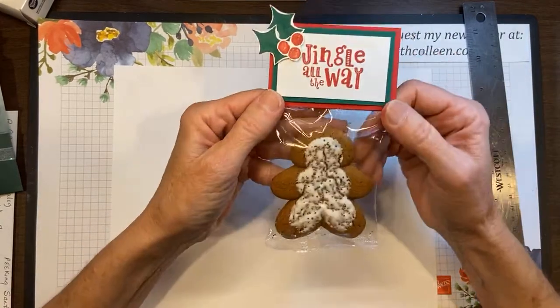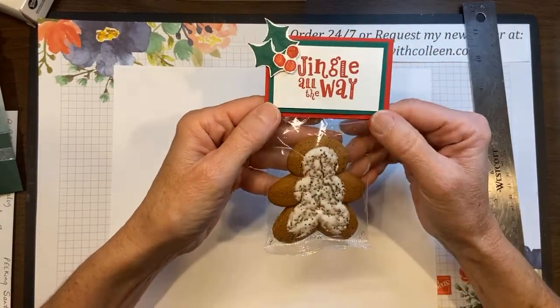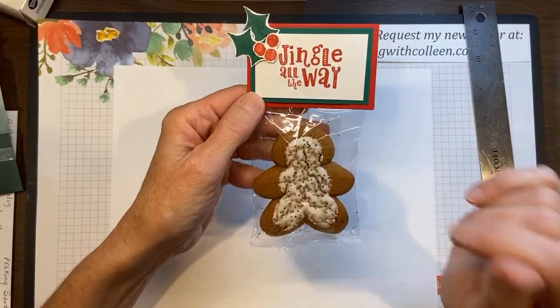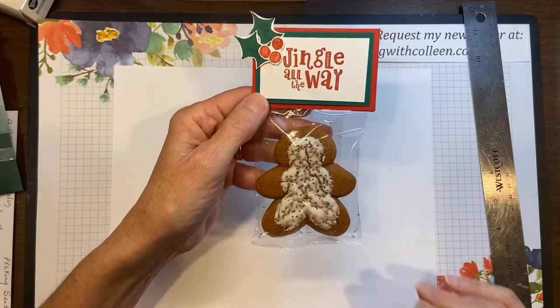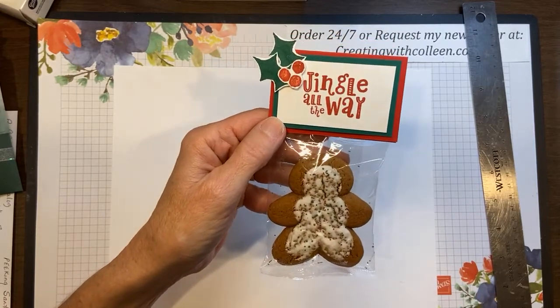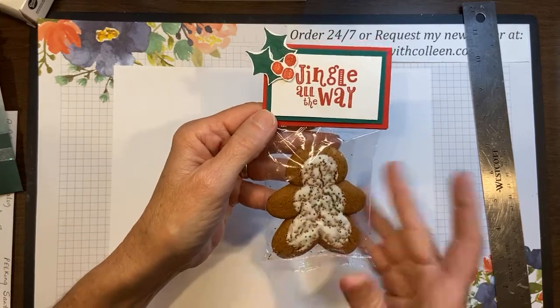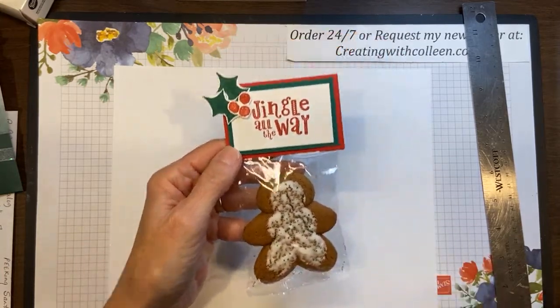But I hope for those who are new, I didn't rush through it too quick, but just make a topper, staple it on here. The kids will love it. Your teachers will love it because it's prepackaged. I don't even know if you can bring homemade food in the schools now. Cute, quick treats for the office or anywhere else.